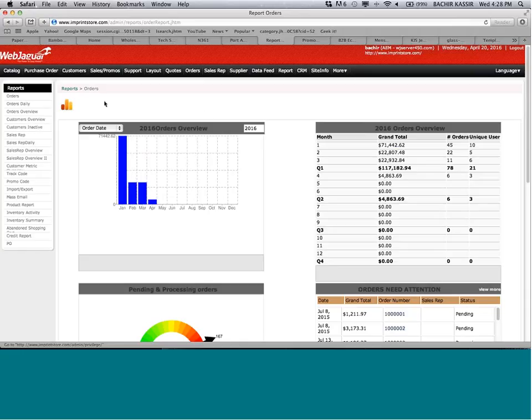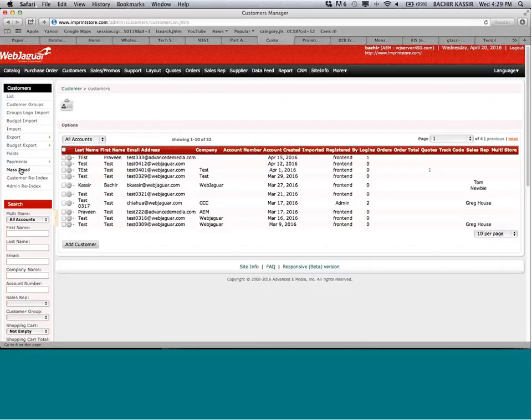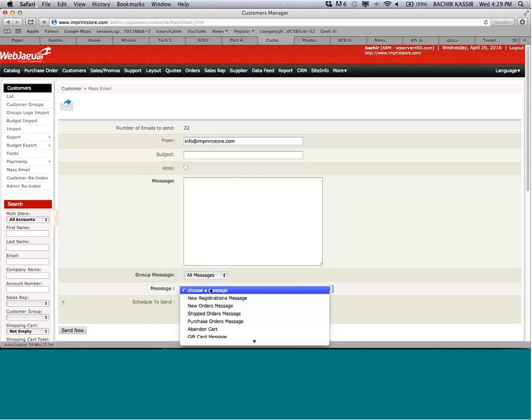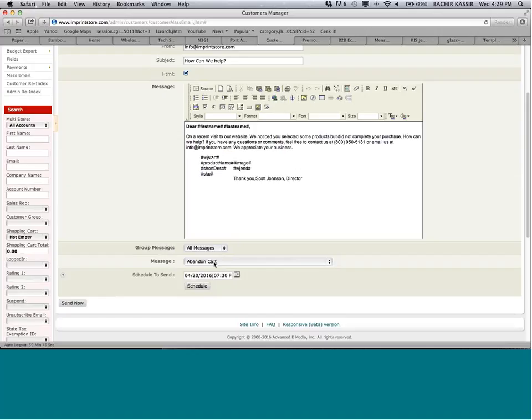I want to wrap up this overview by showing you some of the marketing capability in WebJaguar. Like, for example, you could say, find me customers who have abandoned their shopping cart, and then initiate a search. And once you initiate a search, in one click, send a mass email campaign to that group. And you could say, okay, use maybe an abandoned cart message. It has embedded code. You could design it in advance. You could see the HTML editor for that. And then you could say, send it right now or send it tomorrow at 10 o'clock.